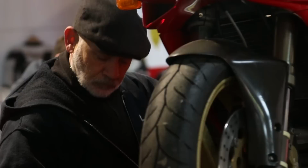I designed the bike, got the donor bike in, cut the back end of the bike off, and it started getting a bit too much for me with the other stuff that I had on the go as well, so I thought I'd give the build over to the boys. So the bike went into the boys' shop.